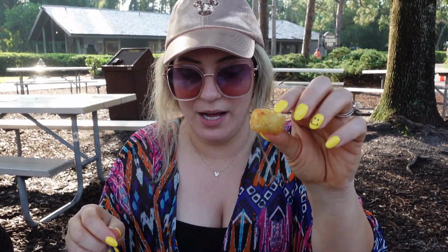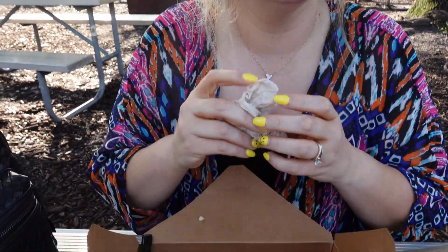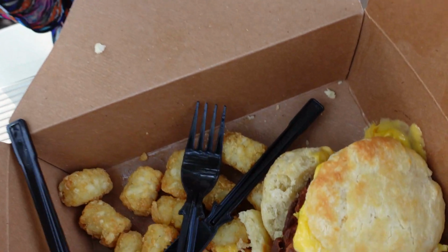But they're good tots on the side. They seem just like pre-made tots. Crunchy tots, nice portion. I would give this a 9. Wow, that's high praise. That is high praise.